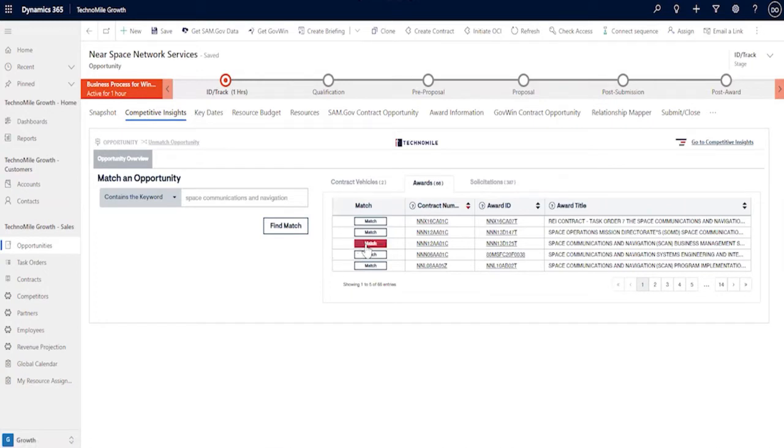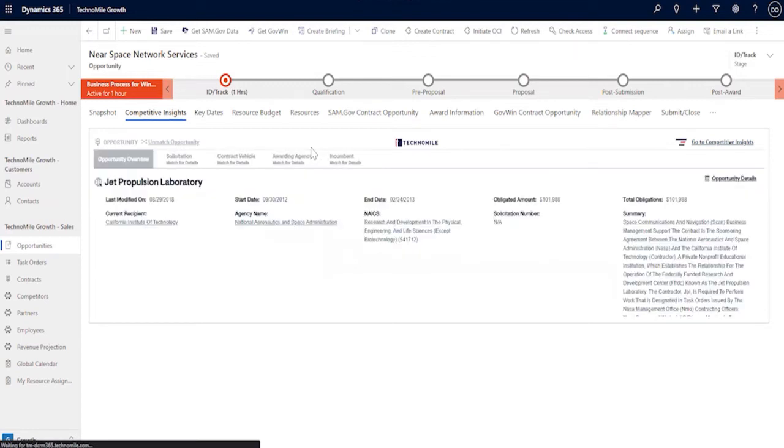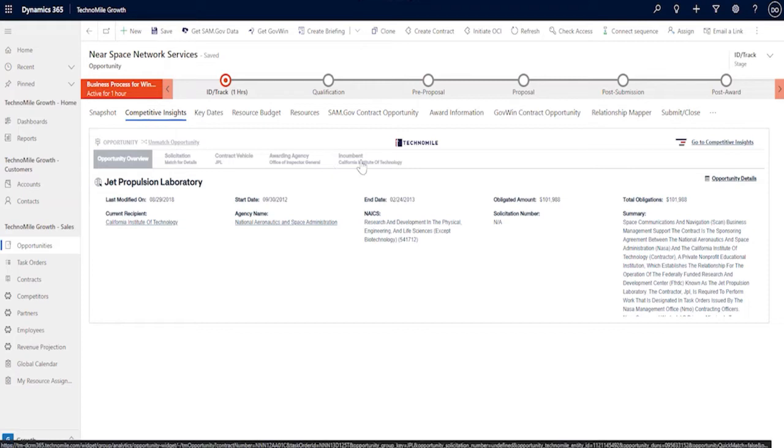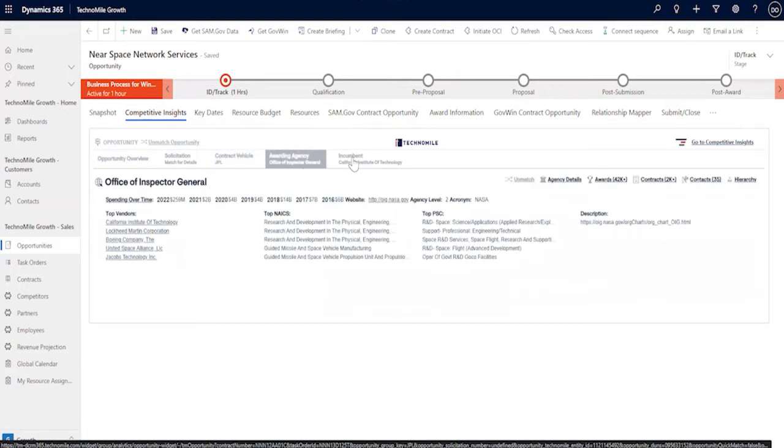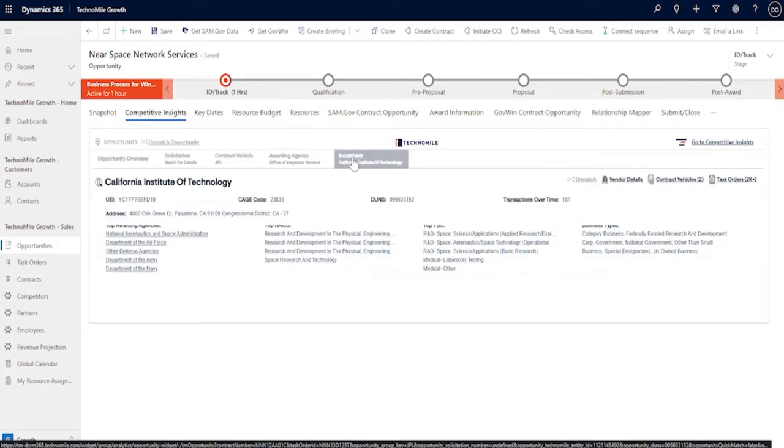I'm going to match. And when I match, a lot of information is pulled into this opportunity page. You're going to find right away that we can match information about that task order, about the contract vehicle itself, about the awarding agency for that task order, as well as the incumbent vendor that holds it. So you're able to find information quickly about each of these characteristics of the opportunity.